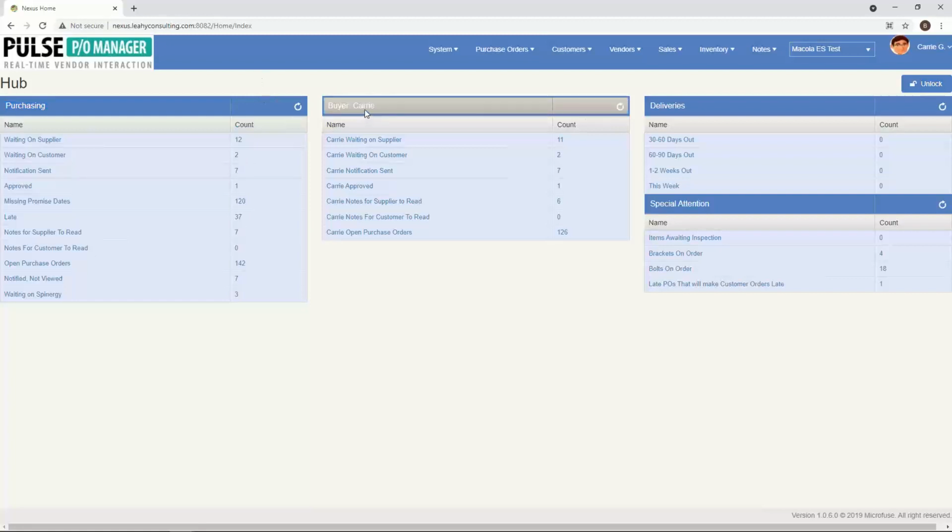Another example may be, let's say, I normally want to see what information I have, but another buyer named Jim is on vacation this week. I could simply create a new hub that would be a copy of this, except it might say buyer Jim, and it would be all the items that are specific to Jim that need to be reviewed or have attention or need to be worked on during the week that Jim is out in this example.